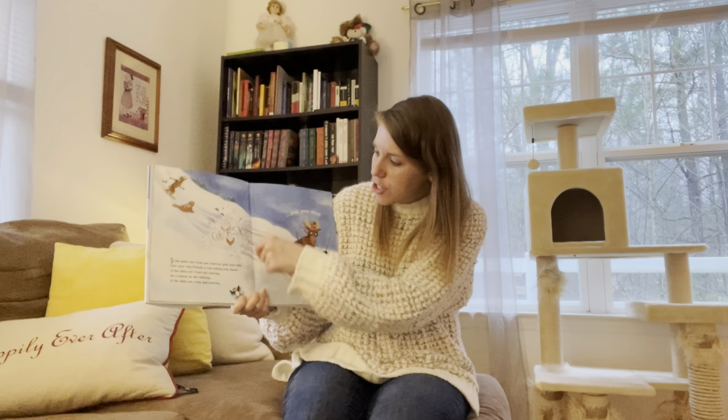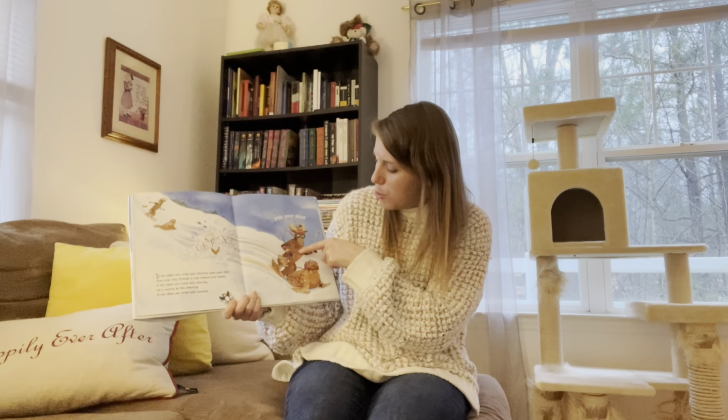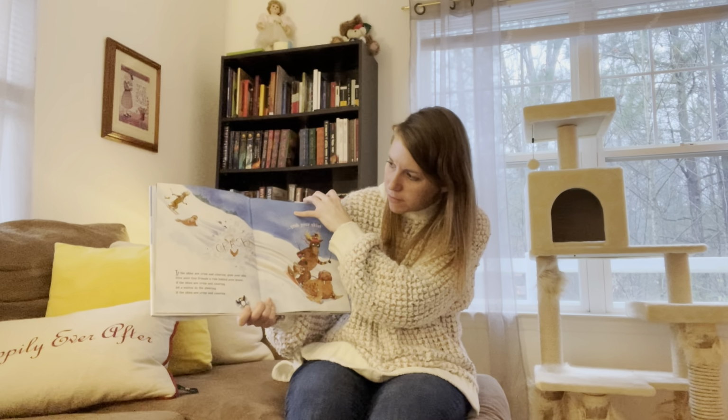Oh no, they crashed. But they're doing a good job. We've got a moose and a hare and a walrus and a penguin doing snow angels.